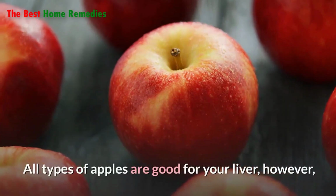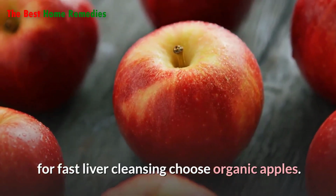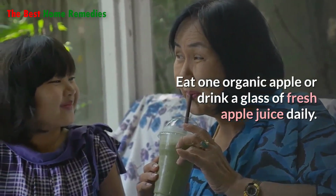All types of apples are good for your liver, however, for fast liver cleansing choose organic apples. Eat 1 organic apple or drink a glass of fresh apple juice daily.